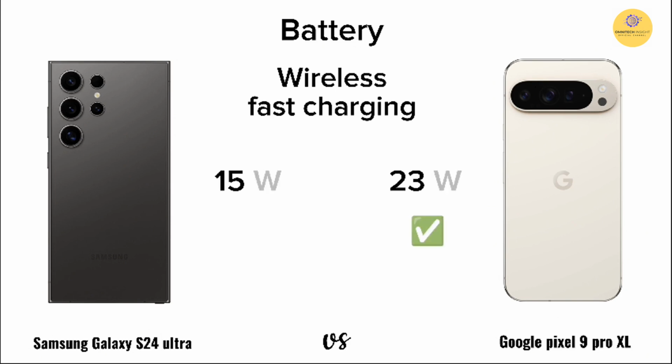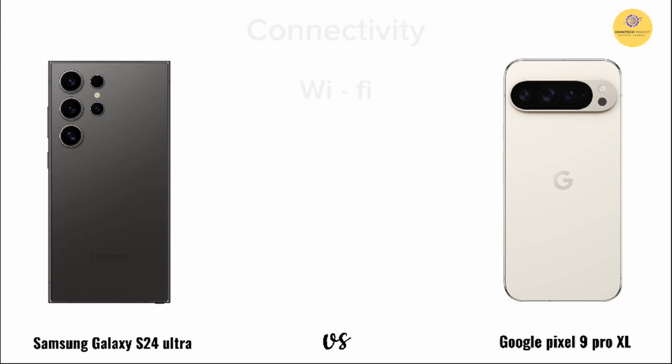Interestingly, the Pixel 9 Pro XL supports faster wireless charging at 23 watts, compared to the S24 Ultra's 15 watts. If you rely on wireless charging, the Pixel might be the better choice. In terms of battery life, both phones should get you through a full day, but the Pixel 9 Pro XL might last a bit longer and charge faster wirelessly.